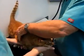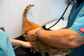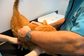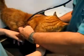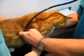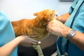Herbie has a good heart rate, it's running about 130 a minute. Listen to tummy sounds, breathing sounds. At this stage, a lot of cats start purring, they enjoy it. Sometimes it's difficult then to hear without waiting for them to stop. You're in good shape, aren't you, Herbie?